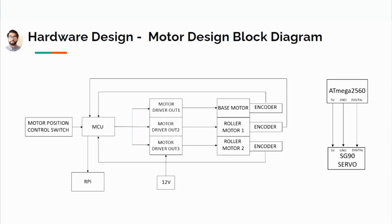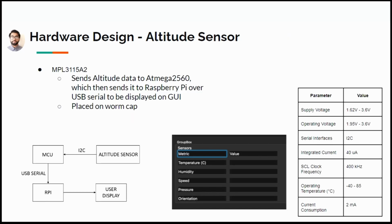So we have the MCU here, and that's going to be used to send the PWM to the motor drivers. For the SG90 servo, we're going to have that connected to a digital pin along with the 5V and ground straight to the MCU. We'll also be incorporating a motor control switch that's going to let us switch the position of the spool motor.